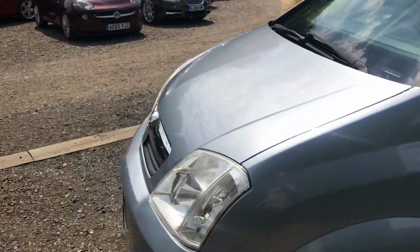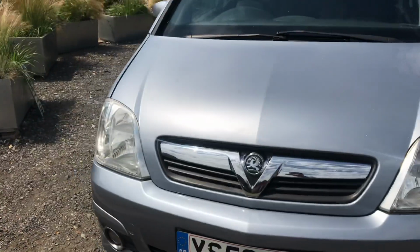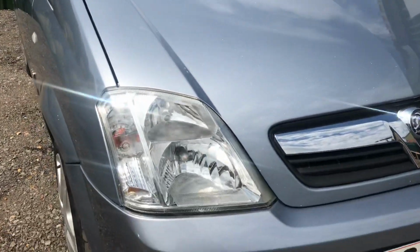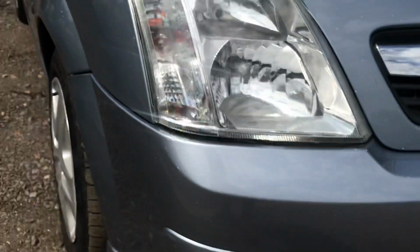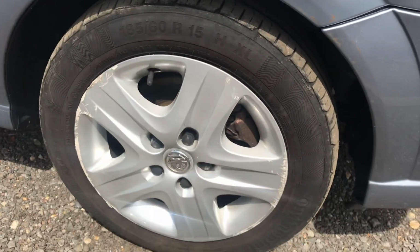To save any unwanted trips, I'm going to demonstrate now the few little marks the vehicle has got. Broadly, it's a very clean car, certainly for its age and mileage. But with every car, it is going to have the odd marks. So, as you'll see there, it's had some slight minor touching in the front bumper. As I walk around the car, it does have Continental tyres on the front.